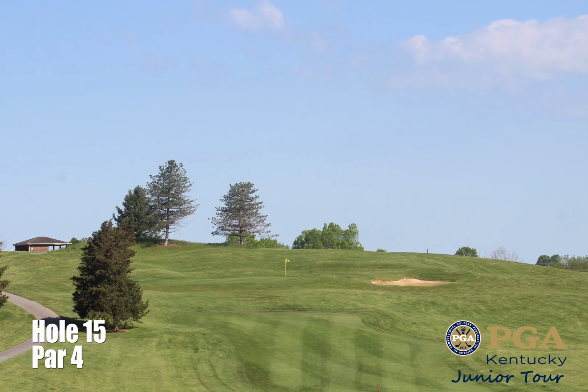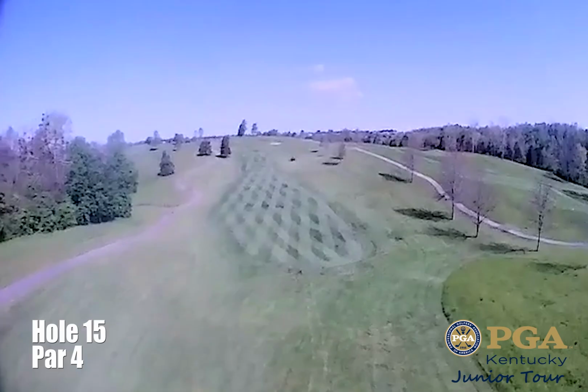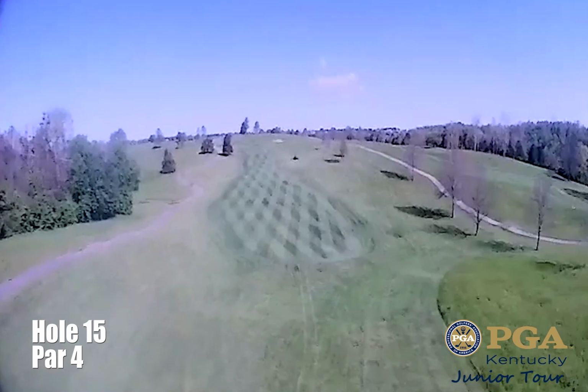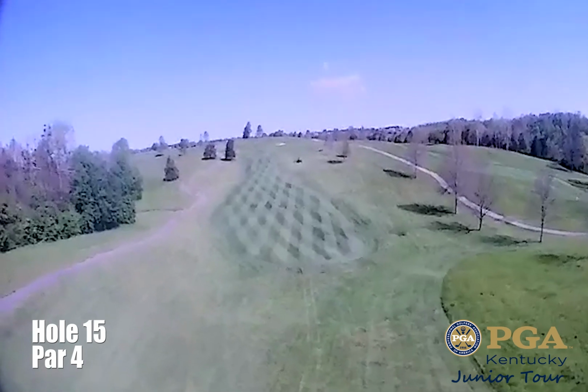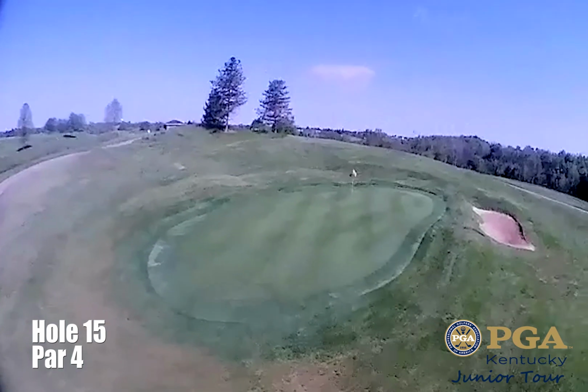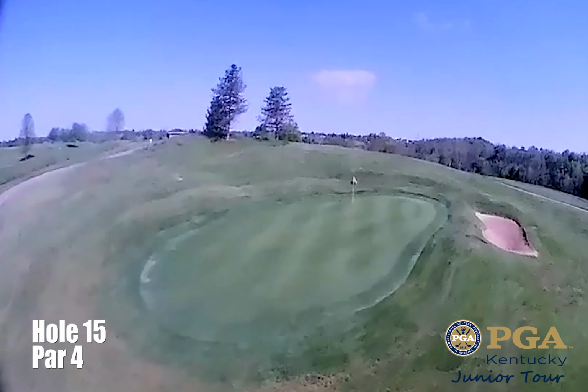The 15th hole is a par 4. The tee shot plays down the hill to a fairly wide fairway. There is a small creek on the left players want to avoid. The second shot will play at least one club more up the hill to a large green.